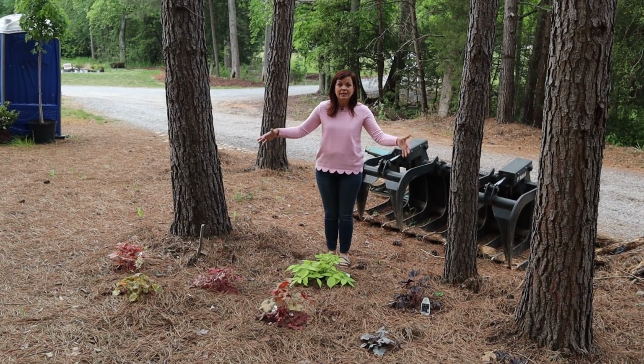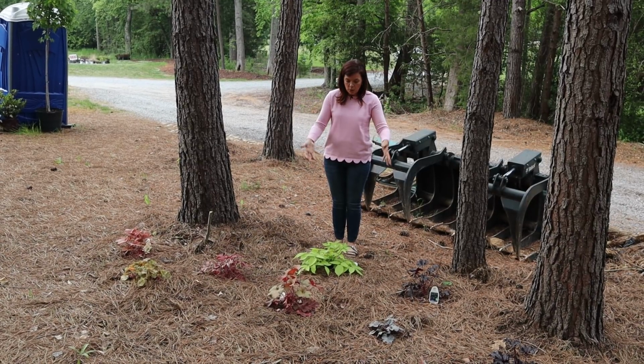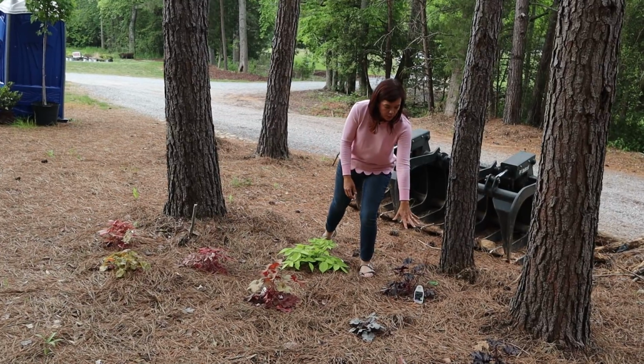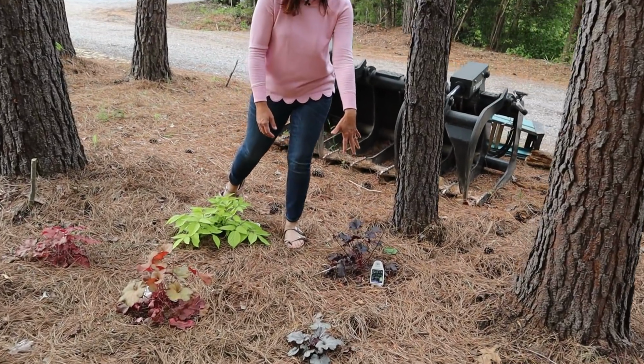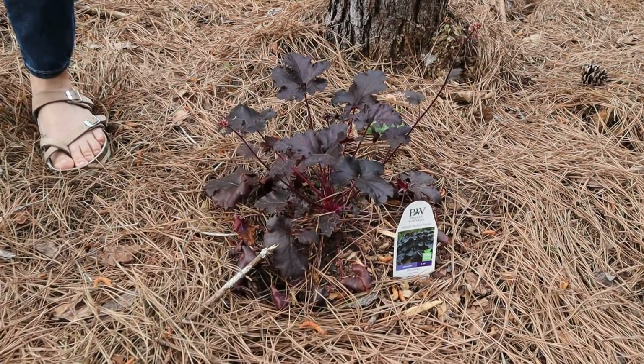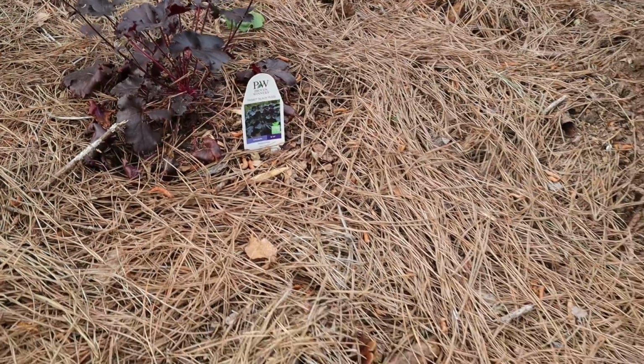This way customers can see it. I don't have one planted here at the nursery. I have it at the house and I love them, but I wanted to put it here so that customers can see it. So of course we have the beloved Black Pearl. Black Pearl is a classic from Proven Winners. It can do sun or shade, with those nice, deep purple leaves that really take on a black hue.